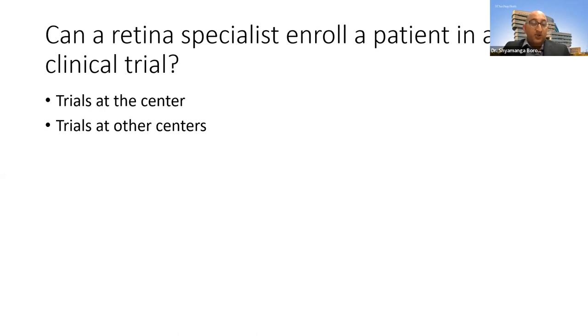So can a retinal specialist enroll a patient into a trial? Well, the answer is yes, potentially. Especially if the trial is at the center, research is all voluntary, so it's not done immediately. Ideally, a contact is made and some information is given to the patient to review, because with every trial there are potential benefits, but risks as well, because these aren't established treatments. Then another visit is usually made to answer any questions, sign the consent form, and go through the trial itself.